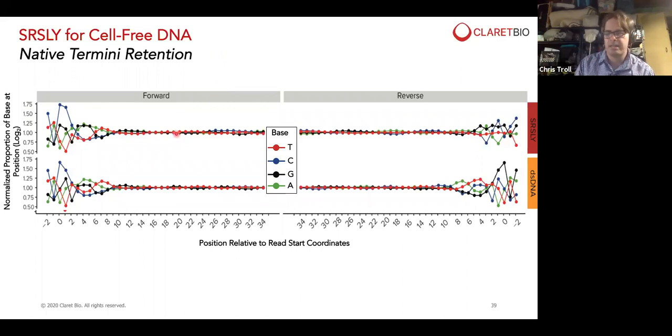This is a figure from our manuscript that demonstrates that SRSLY has native fragment retention. The point of this figure is to show that if you look at the double-stranded prep, there's a lot going on here. So just to simplify it, the ends of the molecules are at 0 here for the forward and reverse reads, and then it reads into the read this way, to orient yourself.